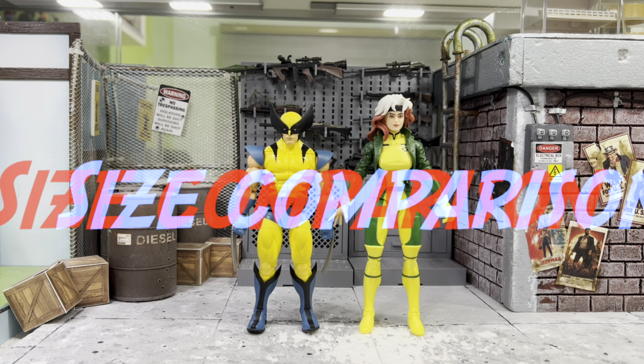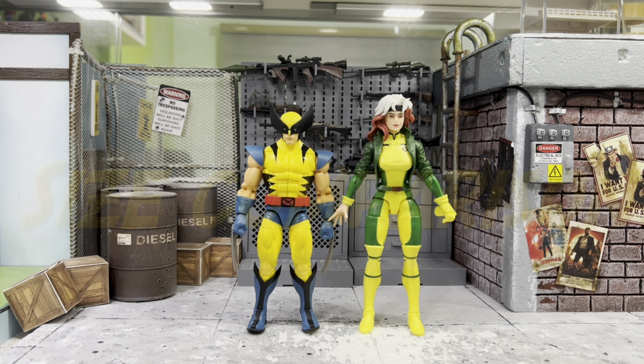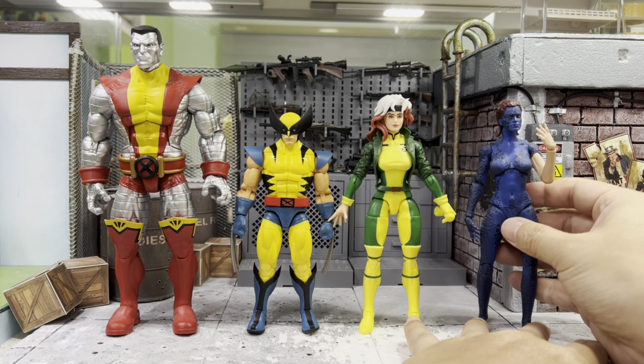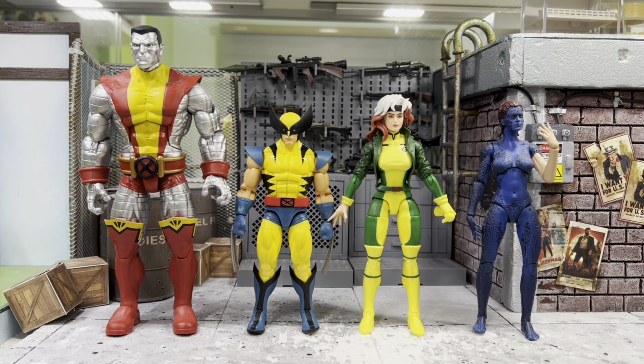And for the size comparisons, I would like to compare with some of my X-Men that I have. So let's start with some Marvel Legends. So I do have Colossus right over here. Wow, which is pretty big. And also for female, I don't really have much of the X-Men. So compare with this Mystique, which is a movie version. And wow, I didn't expect her to be smaller than her.